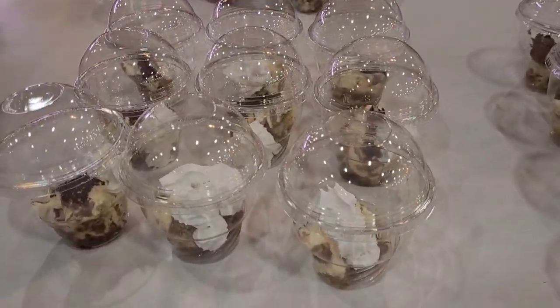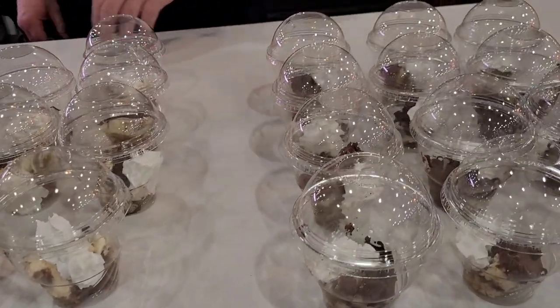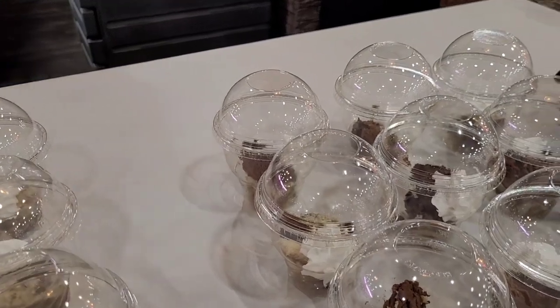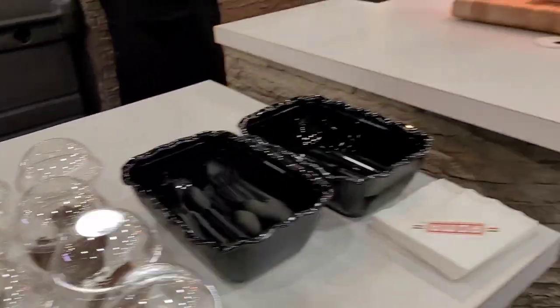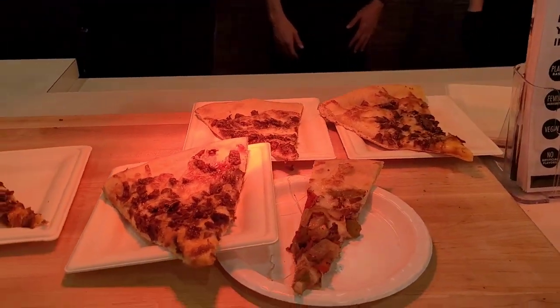What is this? Tiramisu and chocolate mousse. Nice. Take that. We have more pizzas, plant-based.